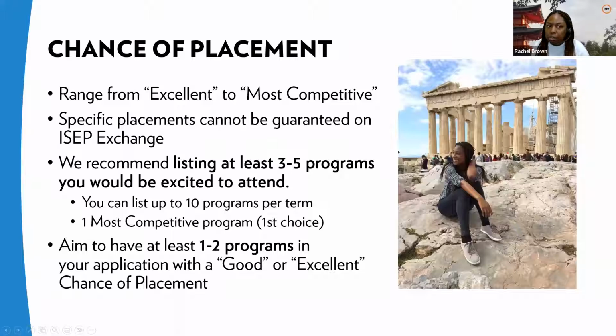And so first, it's very important to understand our overall placement model. As mentioned before, we do have two types of programs. We have ISEP Direct and we have ISEP Exchange programs. If you're interested in applying for an ISEP Direct program, your chance of being placed on the one that you've chosen is guaranteed as long as you meet the institution's minimum eligibility requirements. So you can just list that one program on your list without needing to build a preference ranking.